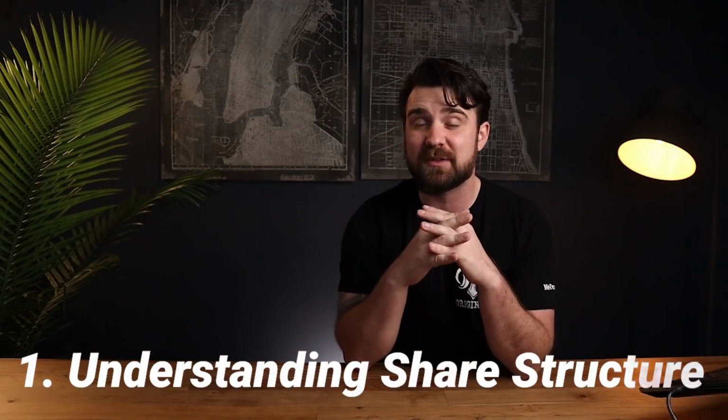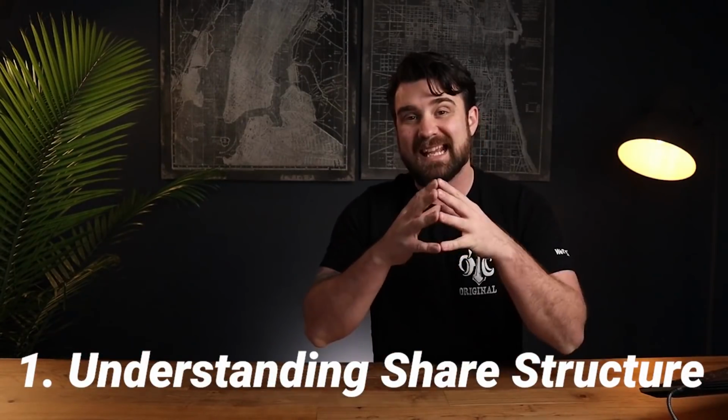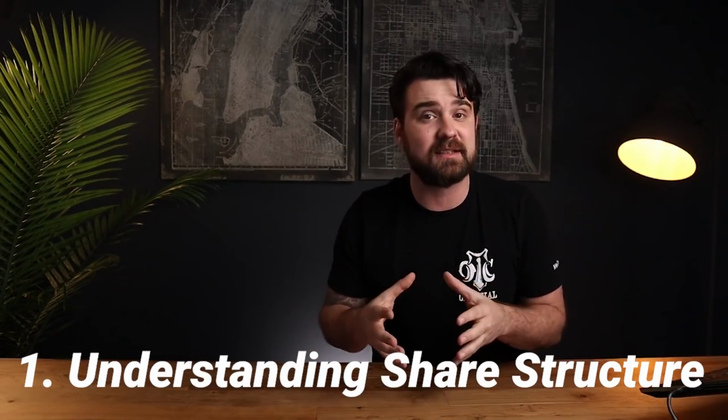So the first tip that I'm going to go over is your need to understand share structure. Share structure is essentially just the amount of shares that make up a particular stock. It could be in the form of outstanding shares, authorized shares, all of that. But really the most important thing that's going to matter to you as a retail trader is going to be the float, which is the amount of shares that can be traded freely amongst all of us.